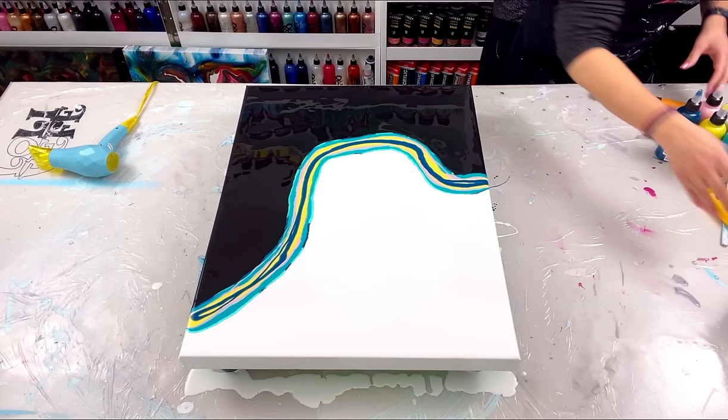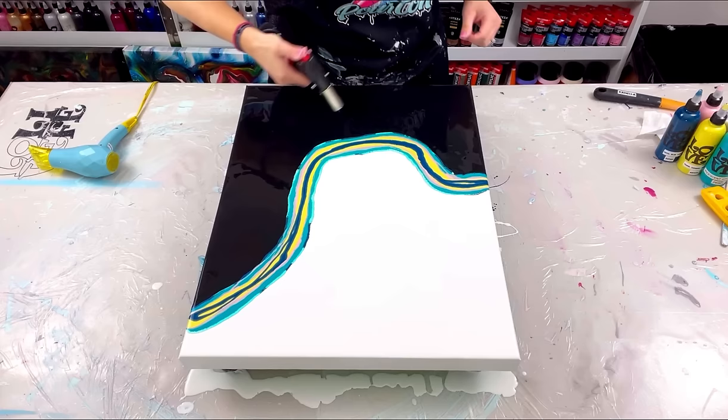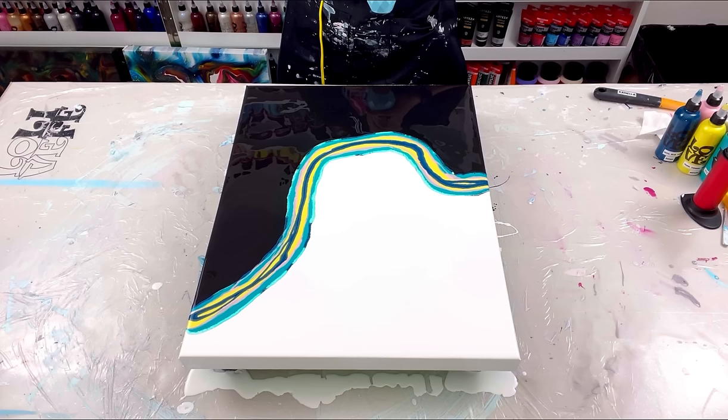All right, pop the bubbles. And I really, really hope I did not overdo it on the paint, because as you can tell, I kind of went twice, but I want to make sure there's enough paint for me to blow out, and I want to make sure all the colors really show up and don't get lost. Cross your fingers. Let's go.